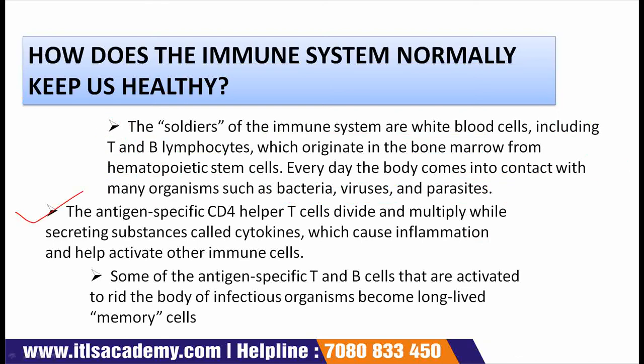Next point is, the antigen specific CD4 helper T cells divide and multiply while secreting substances called cytokines, as we have seen, which cause inflammation and help activate other immune cells, that is B cells.